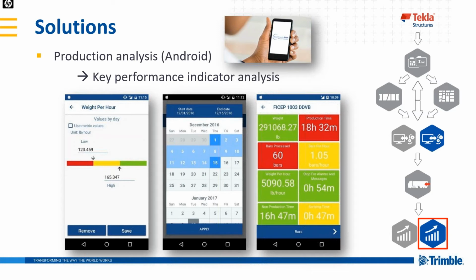This is for Ficep machines, with that automatic feedback coming in of what the machine can bring in. This key performance indicator really shows us the values per day of what we want. This red right here shows we're under where we want to be. Yellow means we're on track, roughly. And green means we're really hitting it. We're really rocking and rolling where we want to be.